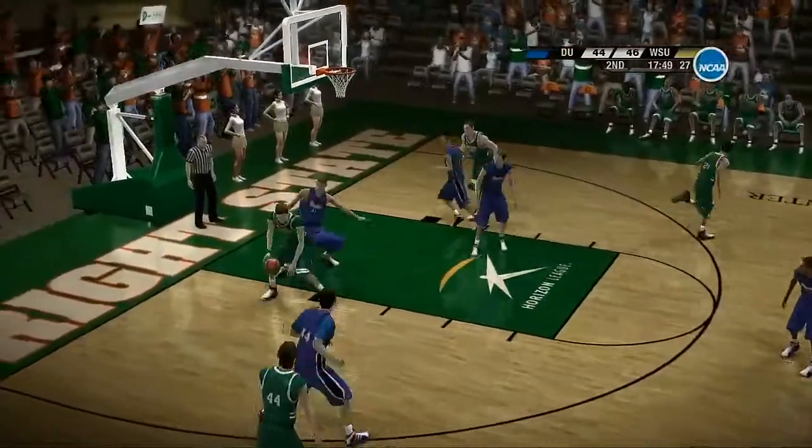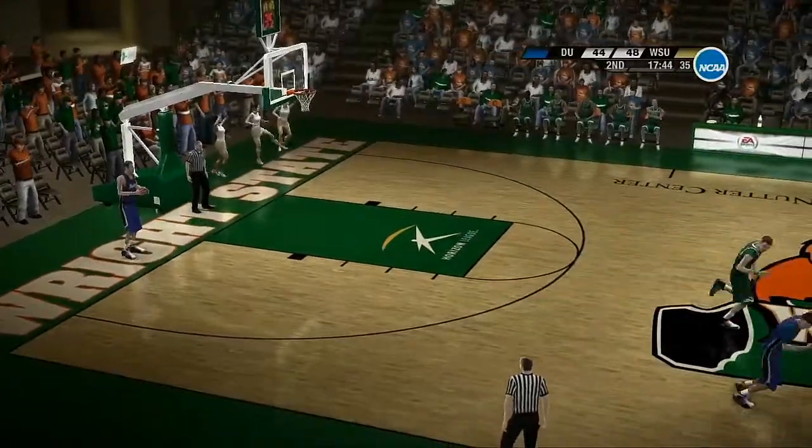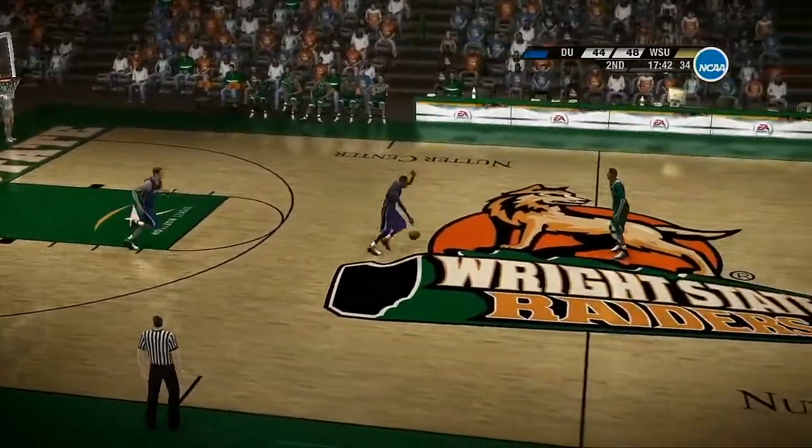The center takes the pass in the paint. A little bit of a collision there, but no foul called there. I think good call by the official. Not blowing the whistle. I think it's an excellent call.